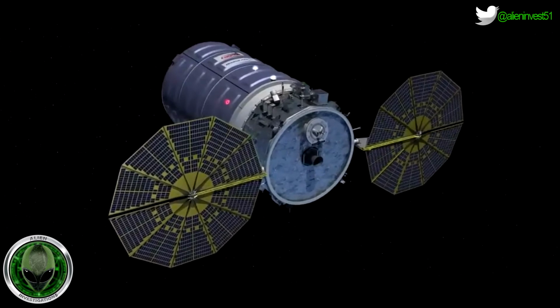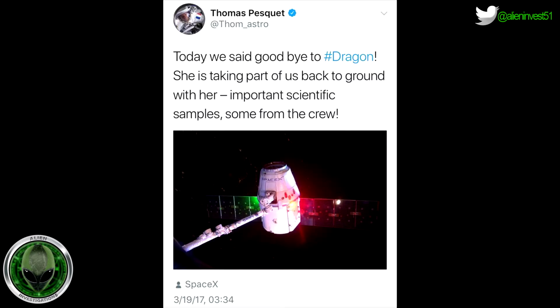Okay, so here are some interesting facts about lights in space. Position lights are standard on water vessels and aircraft, but what about spacecraft? Orbital ATK Cygnus cargo spacecraft and the reusable SpaceX Dragon both have position lights. The lights enabled International Space Station personnel to quickly confirm vehicle alignment during approach and docking.